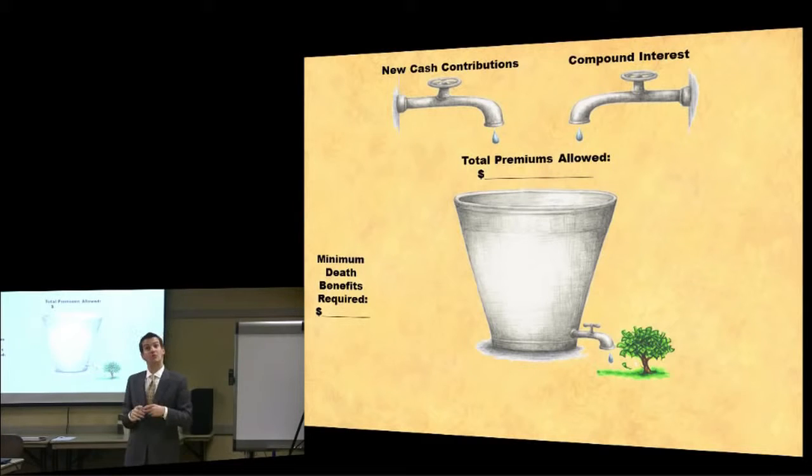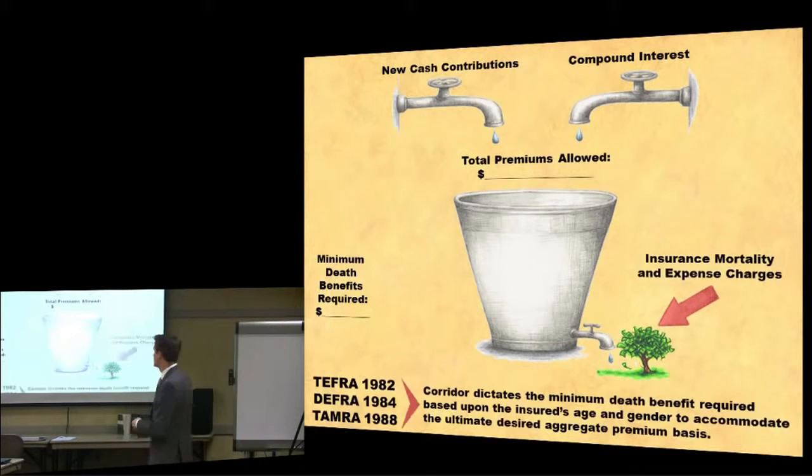Now, by the way, people that had policies before they came out with these laws I'm going to talk about are grandfathered. They don't have to abide by these new tax codes. But these tax codes, TEFRA, DEFRA, and TAMRA, that came out in 1982, 1984, and 1988, are the ones I'm going to talk about right now. So TEFRA and DEFRA of 82 and 84 said, if you want to put in $500,000, depending upon your age and gender, you have to buy a certain amount of insurance. So if you're 60, you have to buy around $1.25 million of life insurance to put in $500,000.